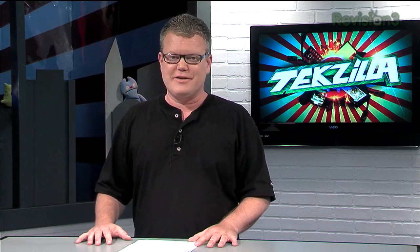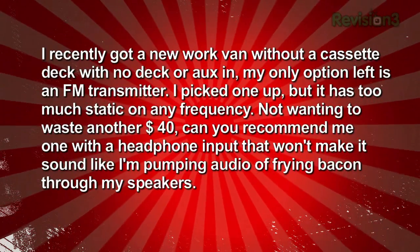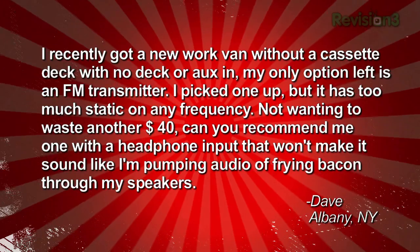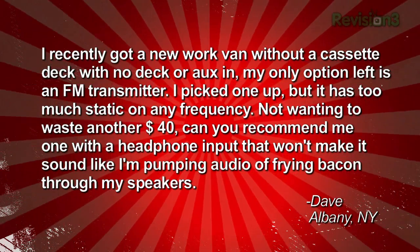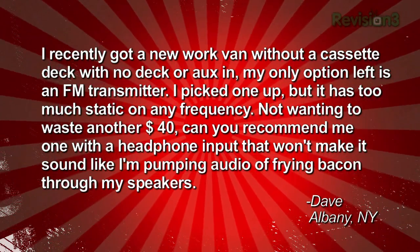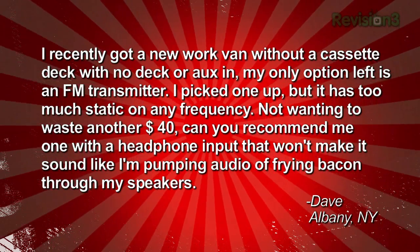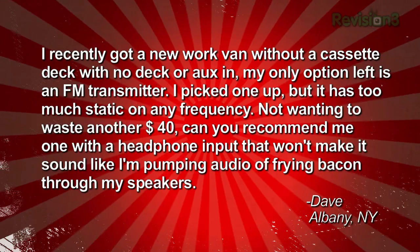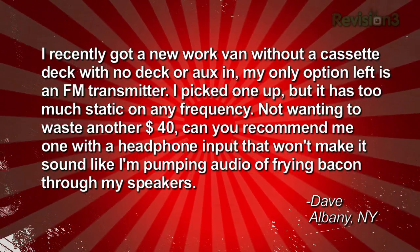Oh. Speaking of New York, Dave in Albany, New York, sent us this question. I recently got a new work van without a cassette deck, with no deck or auxiliary in. My only option left was an FM transmitter. I picked one up, but it has too much static on any frequency. Not wanting to waste another $40, can you recommend me one with a headphone input that won't make it sound like I'm pumping audio of frying bacon through the speakers?